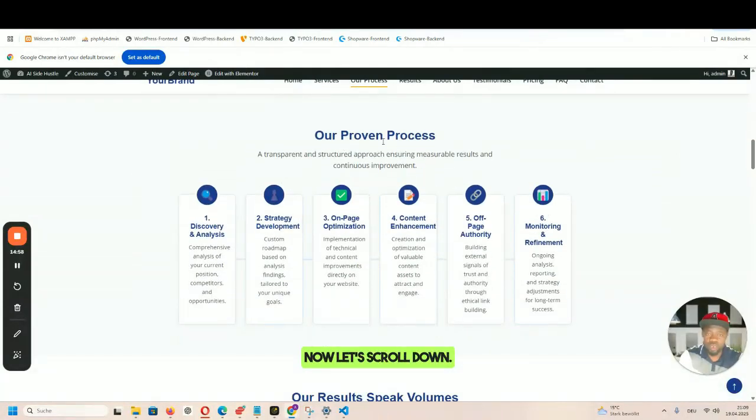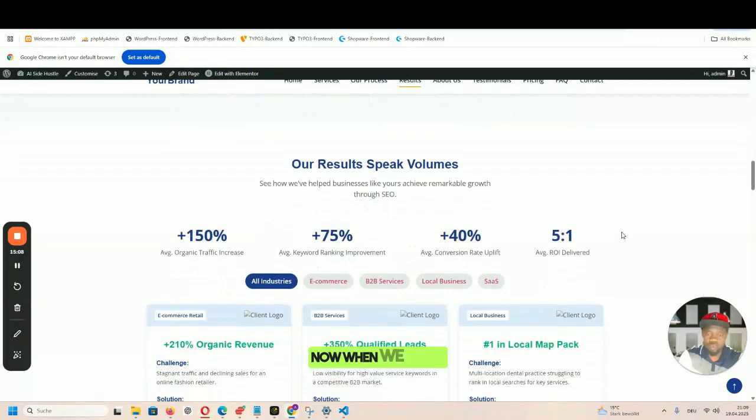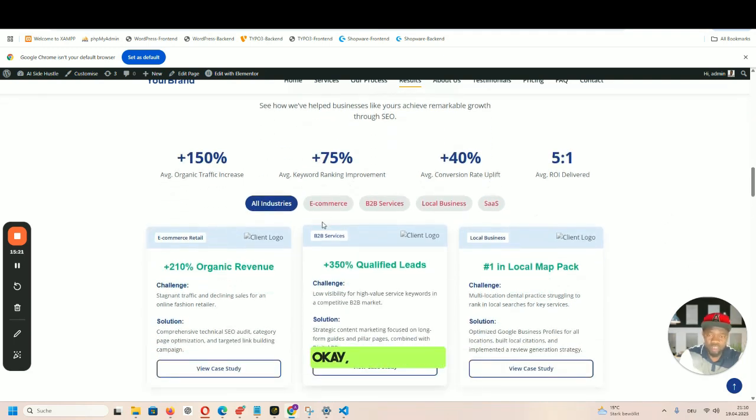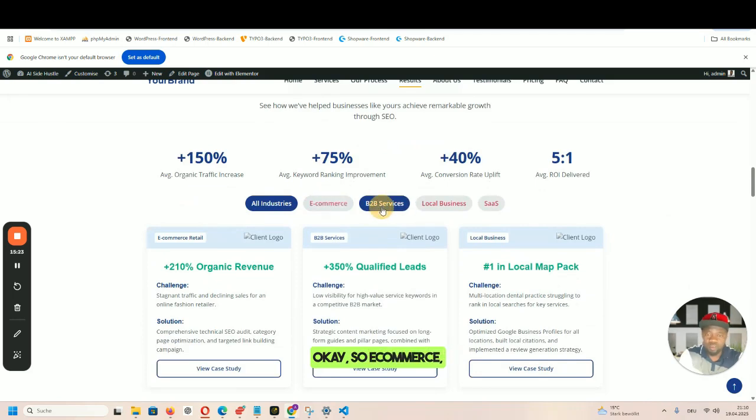Now let's scroll down. Our proven process. Number 1 is discovery, strategy development, on-page content, off-page, and monitoring. Now when we scroll down, we have our results speak volume. So look at this beautiful design. I'm just speechless, because this is a professional website without any doubt. Okay. So e-commerce, B2B, local SEO, and SaaS.